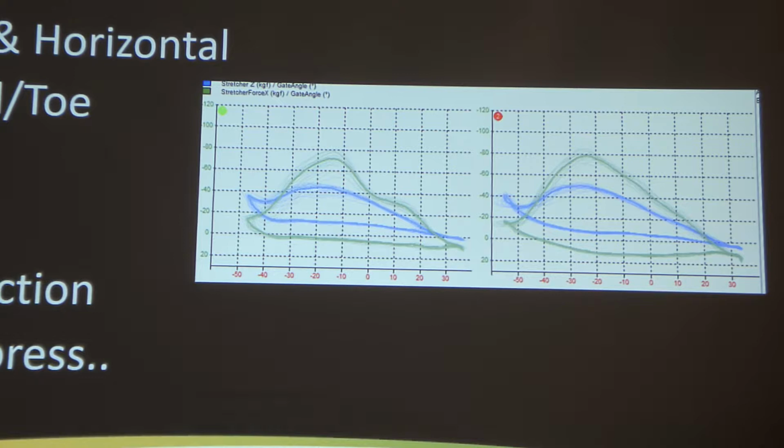Is this true? Sorry? Who's this from? I'm not at liberty to say who it was because I haven't got permission to use it. Oh, sorry, red is stroke, green is bow. Sorry, I thought you asked. Two is stroke. Two is stroke, yeah.